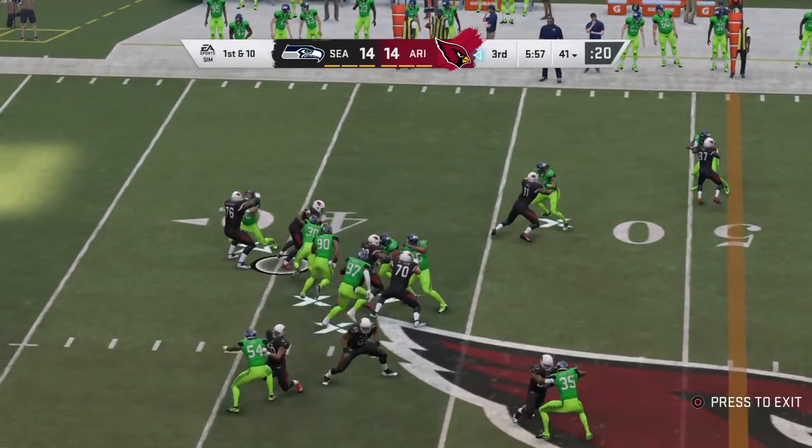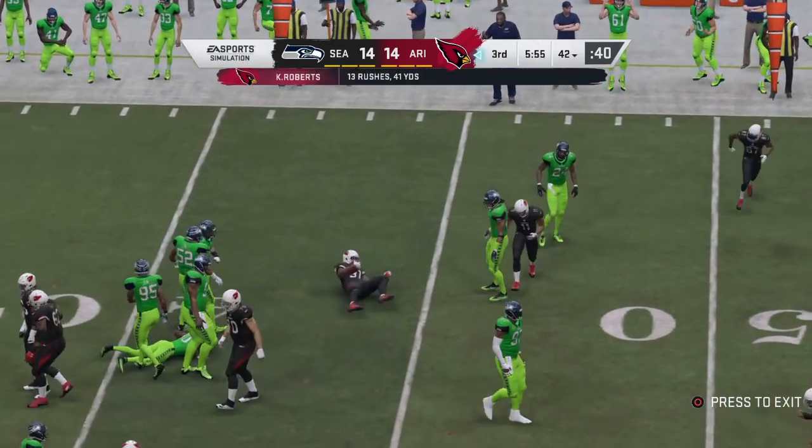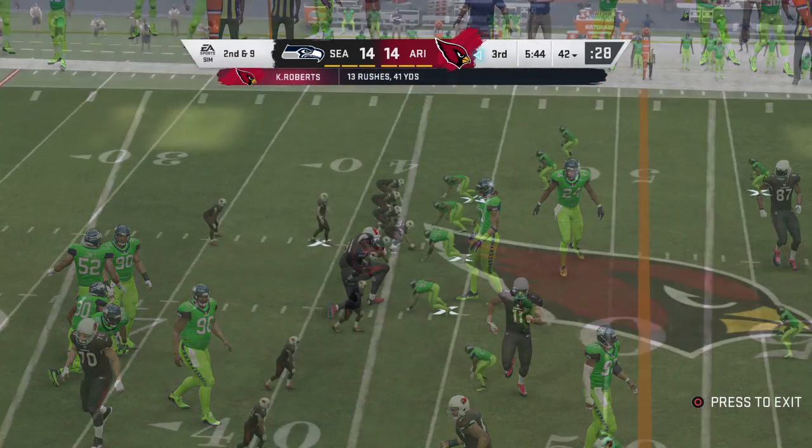On first down, it's Roberts. Just a yard on the pickup there, and it'll bring up a 2nd and 9.